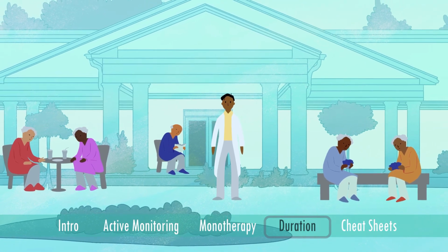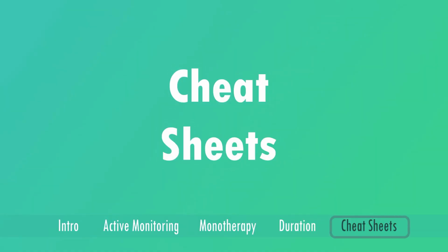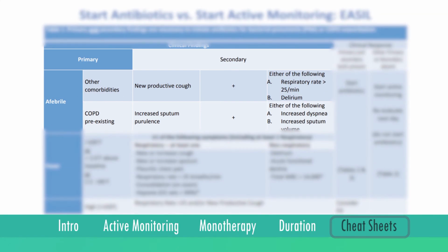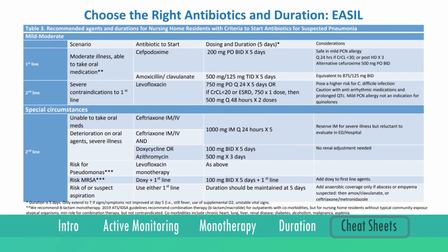At this time, let's quickly just point to where all of these details are located in the cheat sheets. First, the active monitoring versus starting antibiotics sheet. Use this to help you triage who should be monitored actively and who should start antibiotics. The dose duration sheet is the densest.